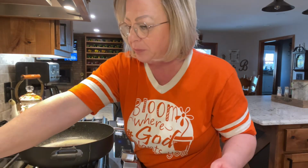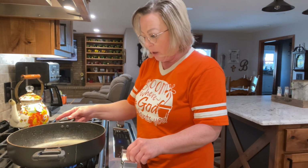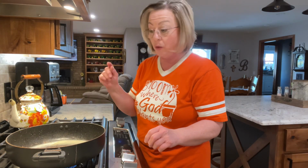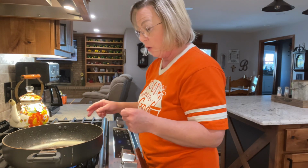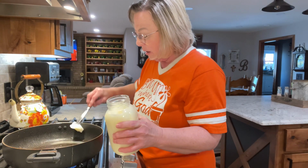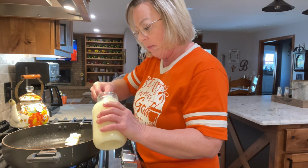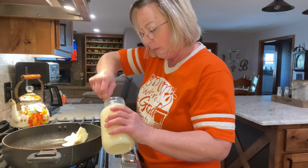Turn my light on my stove here. And I'll be using beef tallow to fry my steak fingers in. While I'm getting this heating, I will get my breading as well.